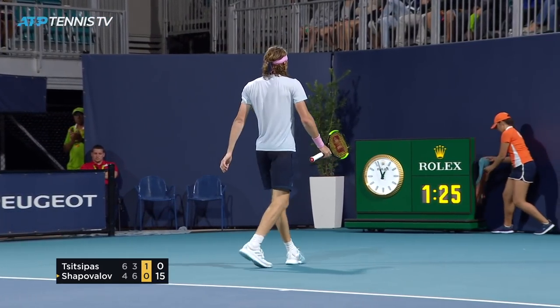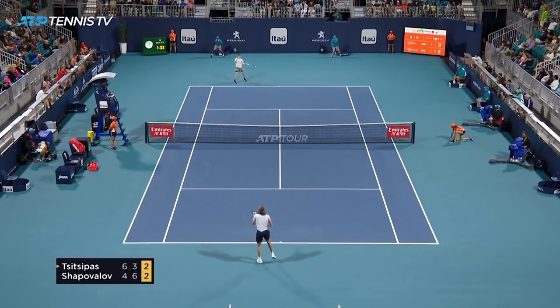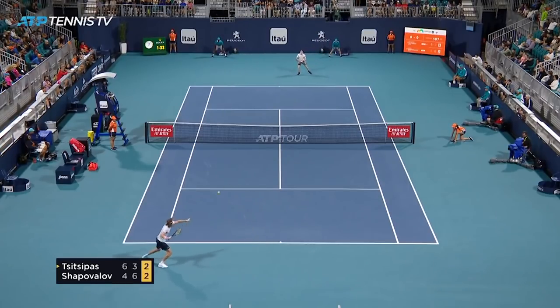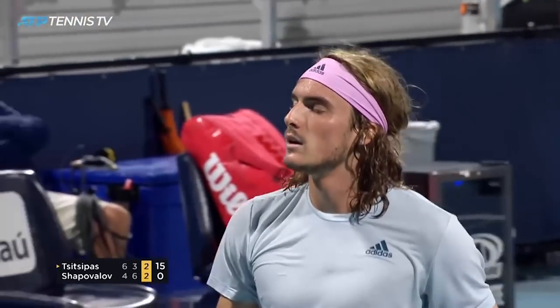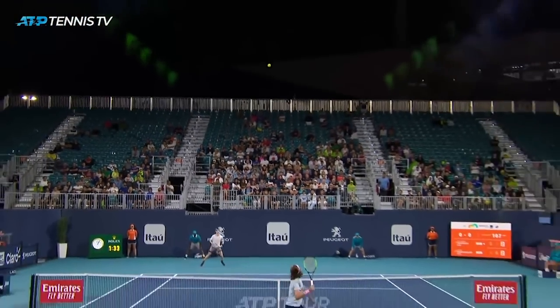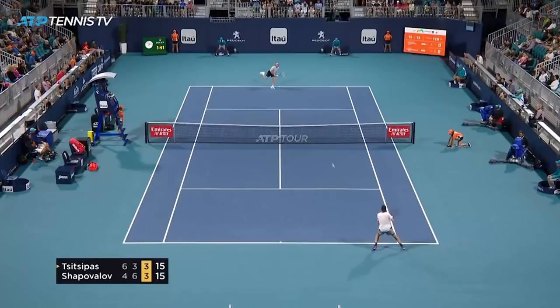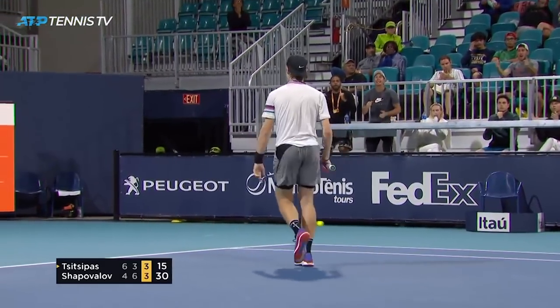Good point. Patient point from both players there. Love. Yeah, that's a wonderful overhead from Tsitsipas. 15 love. Wonderful from Shapovalov, and I think he senses this is his moment. 15-30.